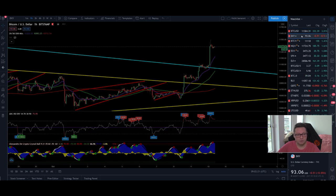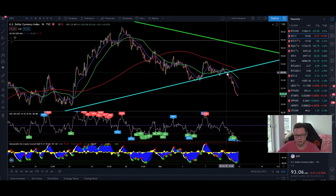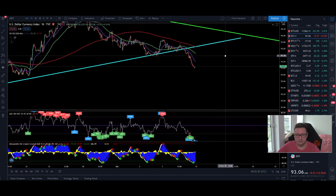And if we have a look at the DXY, you can see that yesterday we had a drop from our support. And I told you, if we're gonna lose the support of 93.60, this blue trend line, then we're gonna see a big sell-off in the DXY. And this is just the beginning.